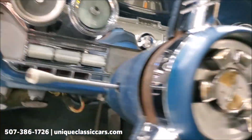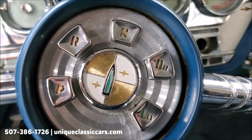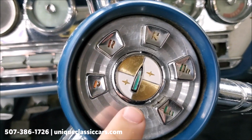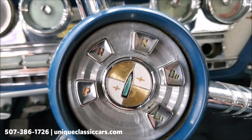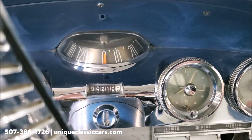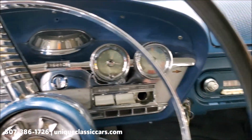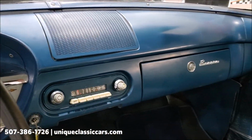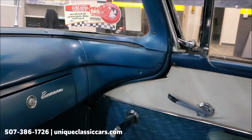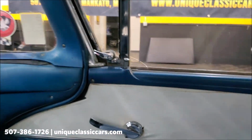Now here is the push button shifter that I was telling you about. If you're an Edsel fan, you already know all about this. If you're new to Edsel, it's kind of a neat thing, and you just simply push, put it in park, reverse, and so on. Kind of a neat deal. The speedometer is right up there. The odometer is reading 95,000 miles. I would assume that's actual miles, but I'll leave that up to the new owner to decide. You can see over here there's a slight crack in the window right there on the passenger side.